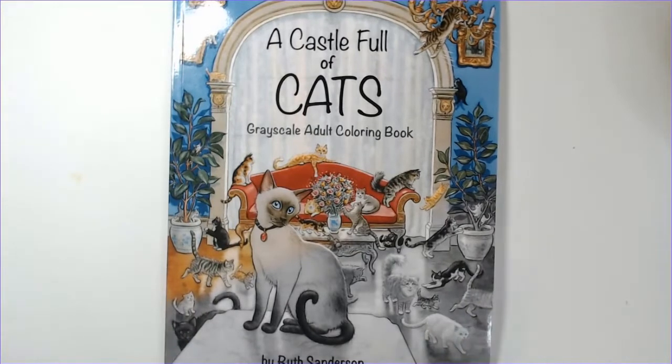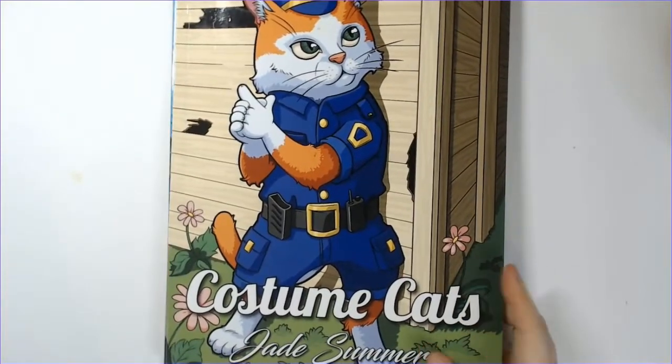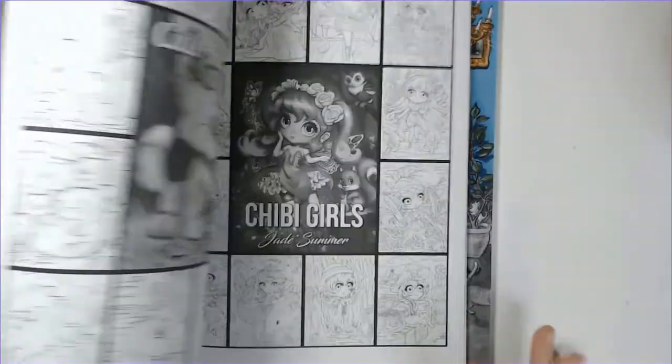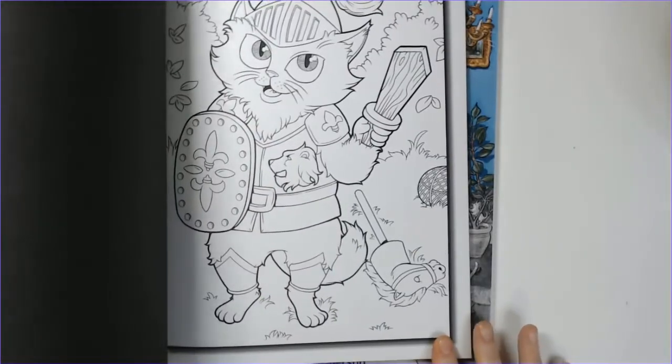Oh, the costume cats one. Yeah. So like I said, I won't show it this week because I've showed it a lot. It's in my 10 books to finish. But this is the Jade Summer costume cats. Now they might have changed the cover on it, but that's kind of what it looks like. And again, these are not as busy of backgrounds. Still cute though. I've done a few in here, so that's my favorite one.